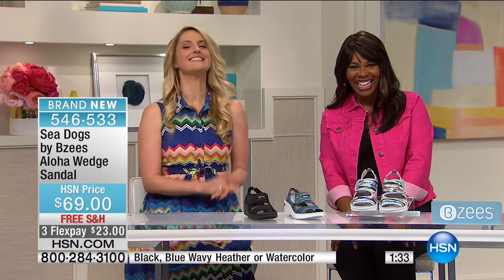I'm up early, and I saw these shoes with the support and the lightness, and I just couldn't resist. I know. The watercolor floral. Yes. You got the ruby with the watercolor.